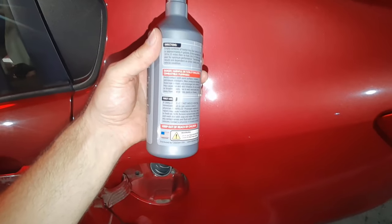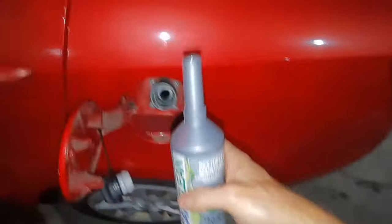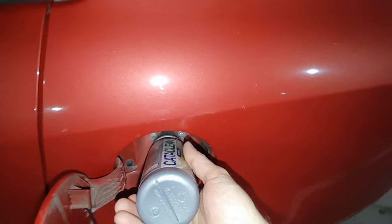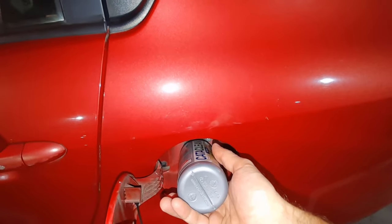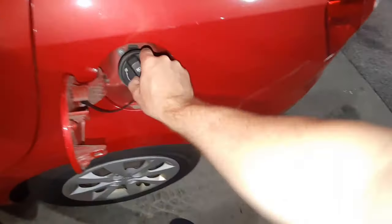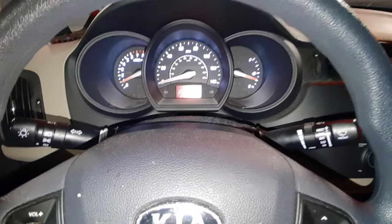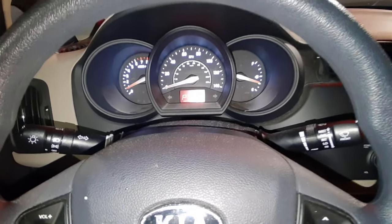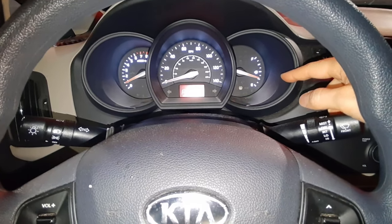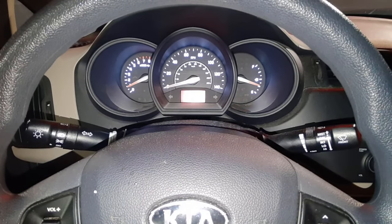So just open this up and we'll see if it removes that permanent code. So I'm just gonna take that Cataclean and pour it into the gas tank, the entire bottle. As you can see, I'm on about a quarter tank of fuel. That's where you want to be to use this product. After driving around on a quarter tank for about 10 to 15 minutes, I'm gonna get gas and fill the car up. And we'll see if this permanent engine code goes away.